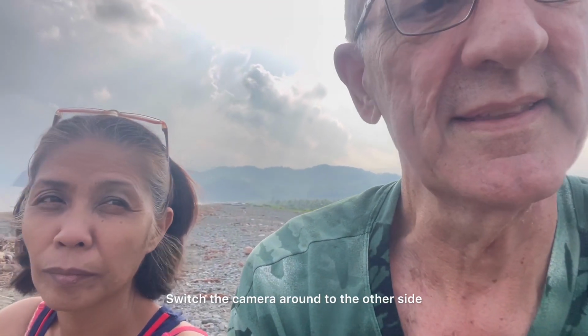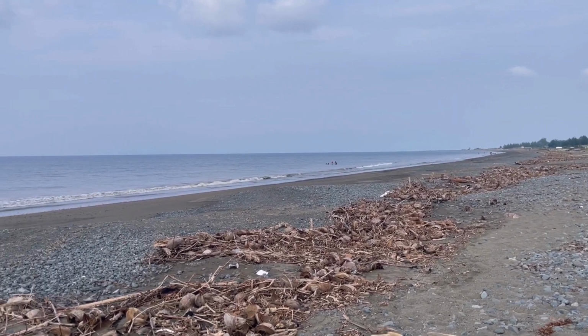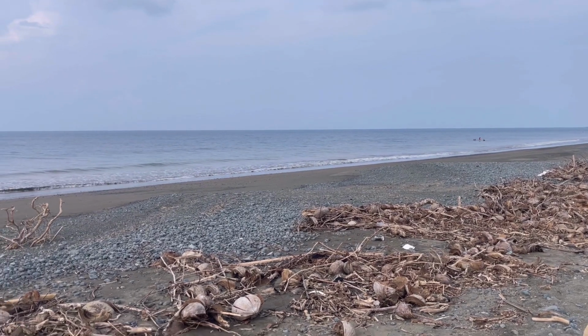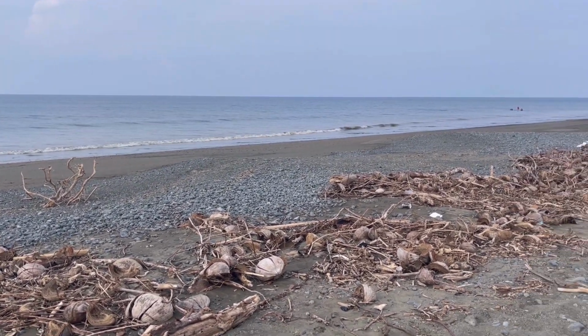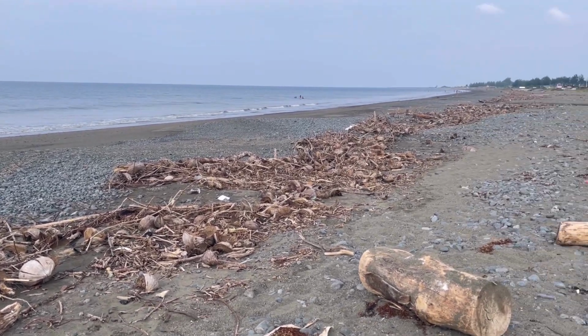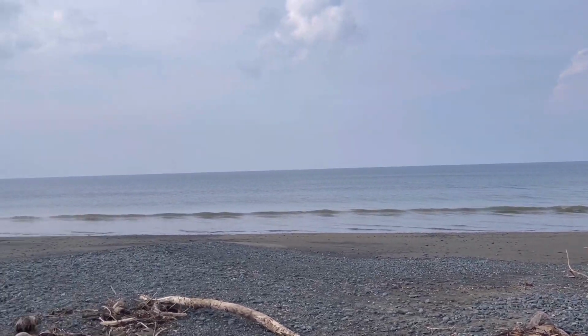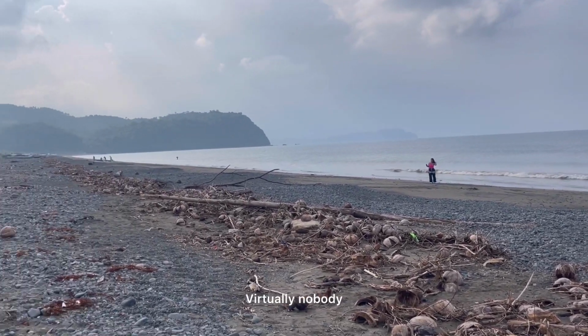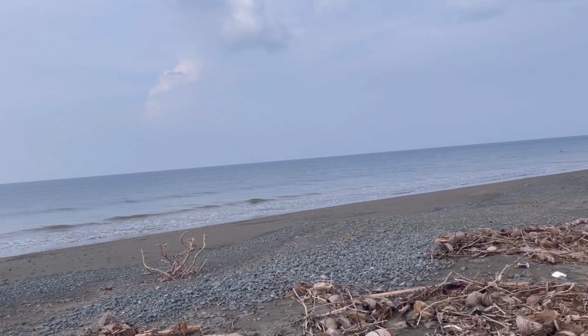Switch the camera around to the other side. Lots of coconut husks. That's rocks. Lots of rocks. Missy says, lots of rocks. There's not many people here. Virtually nobody. Count them on one hand. Nearly.